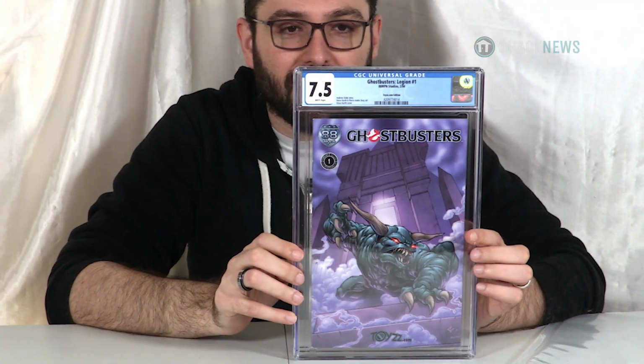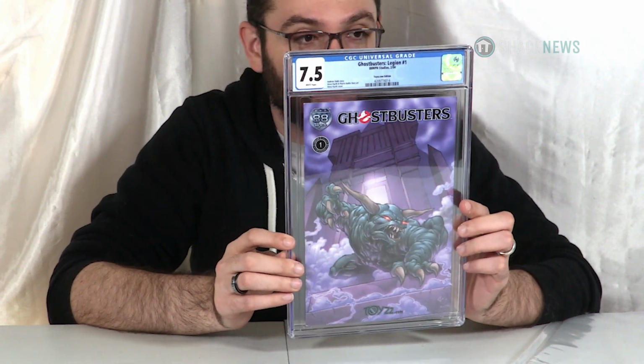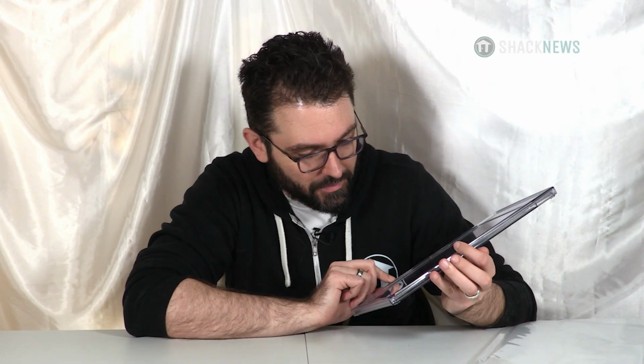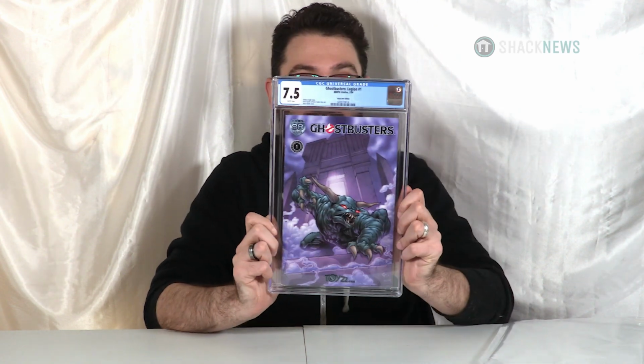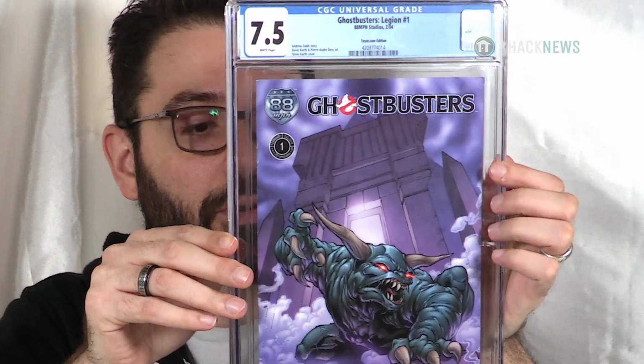This one got a 7.5. I think that's good. I mean, considering that it sat in my box after I read it for the last decade or so, I think that's a disappointing grade, right? 7.5, especially if it sat in the box. I think it had some damage in the corners. This was a rare comic book line, a very limited series by 88 Mile Per Hour Studios, the toys.com edition.